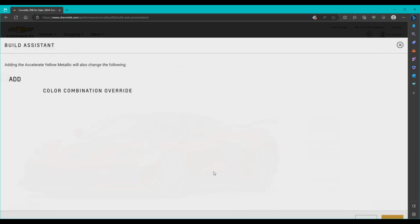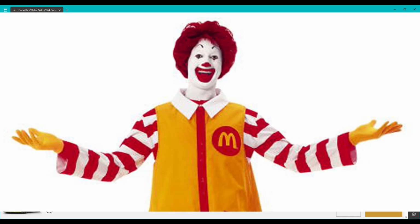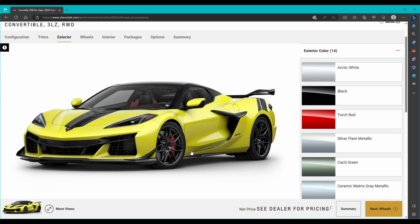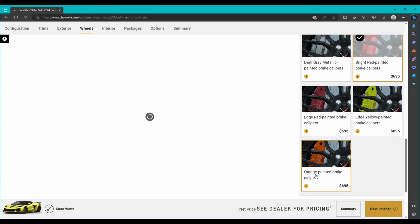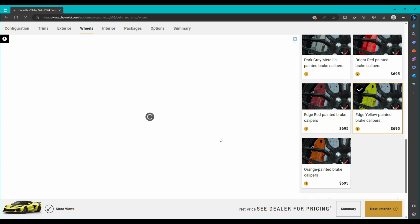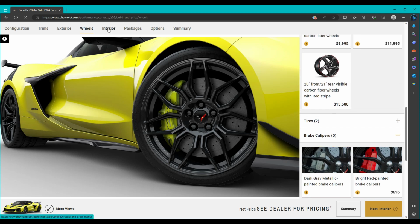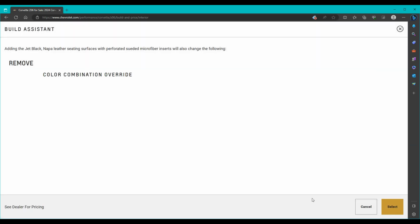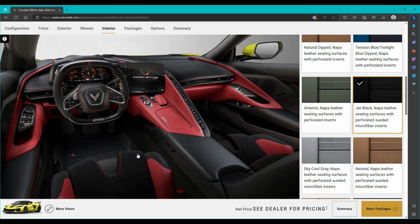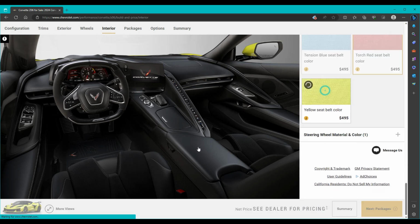I mean, if you went Accelerate Yellow, which is going to ask me for a color combo, that's just because I've got the red interior. I would not keep the red interior if I went yellow. I'm not doing Ronald McDonald, no way. But if I did do yellow, I definitely would go with the Edge Yellow brake calipers. And I'm not going to lie, it's going to be a tough choice between red and yellow. That's kind of what I think I've come down to right now. Obviously, if I do interior with it, I'm going to go with the solid black interior, and then go with yellow stitching, and obviously a yellow seat belt, because it would make no sense to go with a torch red seat belt with a yellow car.